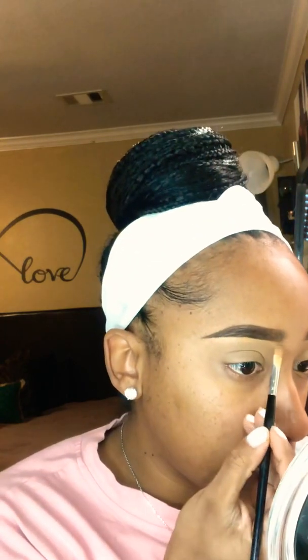And then I'll go back in with the same beauty blender I had before, and also my concealer pencil, and just clean up any areas that got kind of messy from me spoolie-ing. Okay. That is my brows.